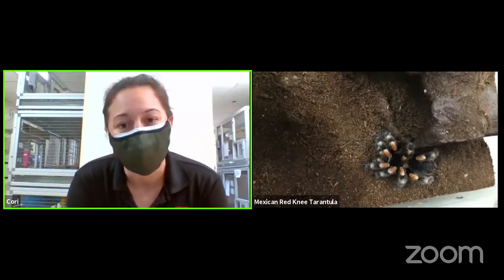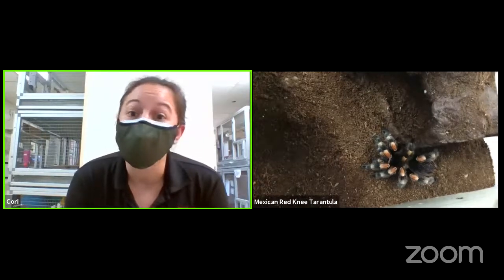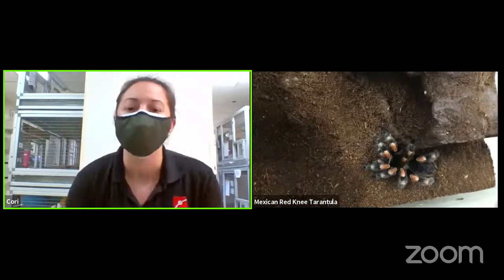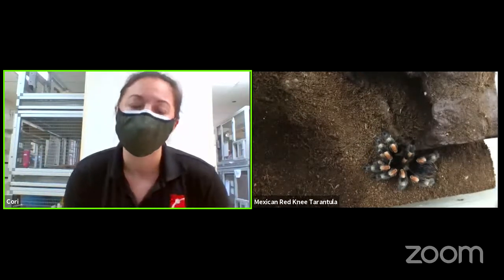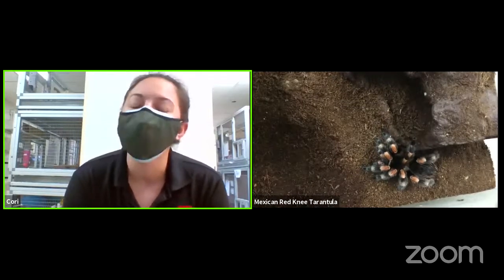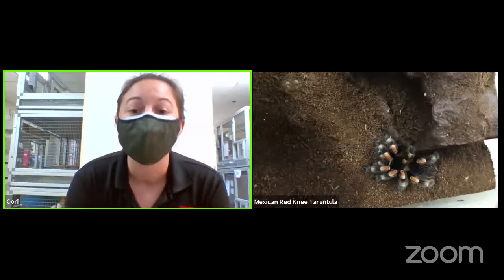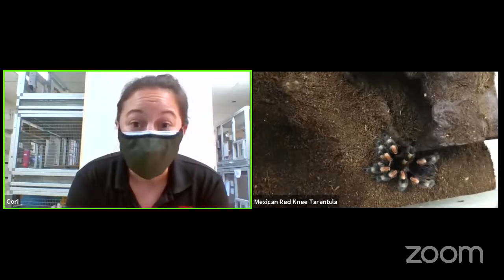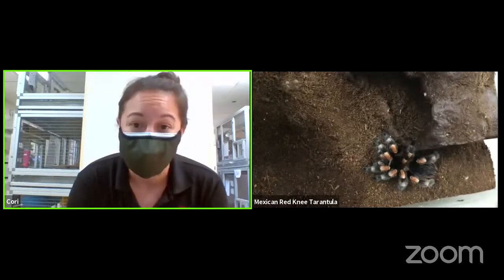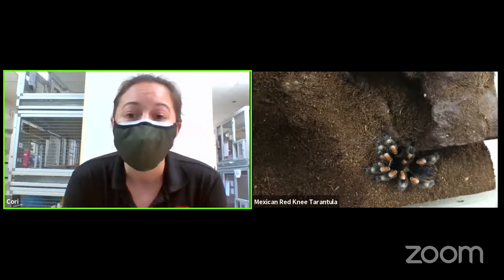Our Mexican red-kneed tarantula here is actually from another institution where it was bred. Mexican red-kneeds live in Mexico, as their name suggests, and they have a pretty small area that they live. Their habitat rating has also decreased over the years. These tarantulas can actually live to be over 20 years old. That's normally the females. Male tarantulas only live to be about 5 to 7 years old, but females can live over 20. How crazy is that? A lot of people, when we think about spiders, think they're gonna be shorter-lived animals, but 20 years.